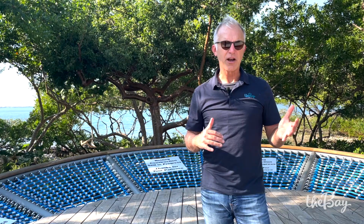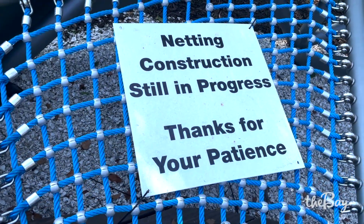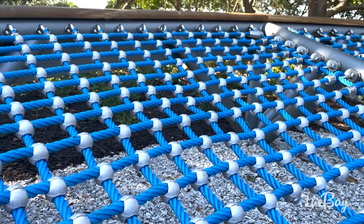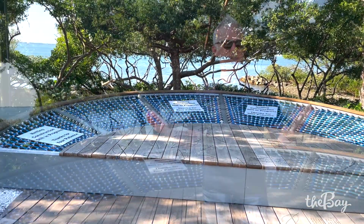So I've got a quick update for you on the nest. You may remember we opened it a few weeks ago, but it's not complete. As you can see in the signage, we are still waiting on some seating pads that will go in the blue netting area and make it a comfortable place to hang out and enjoy the surrounding area. So stay tuned for that in the coming weeks.